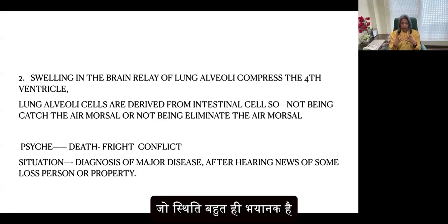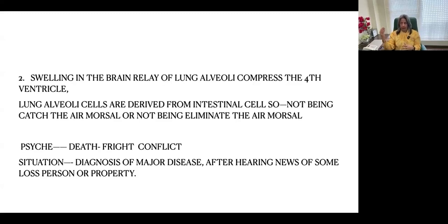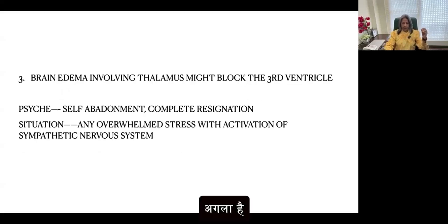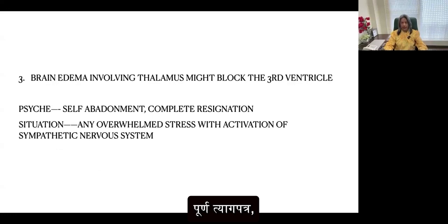The state that is very terrible, the death fright: diagnosis of a major disease, hearing some news, some loss of property, some loss of a house, a big loss in the property, the death of someone. Next is the brain edema involving the thalamus, which might block the third ventricle. The conflict behind the thalamus is self-abandonment, complete resignation.